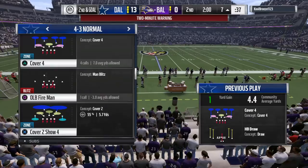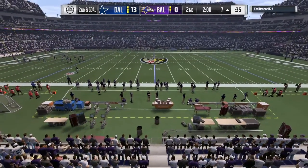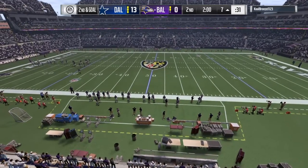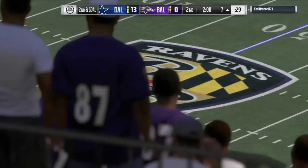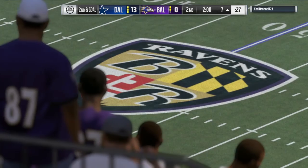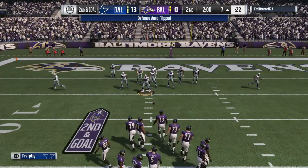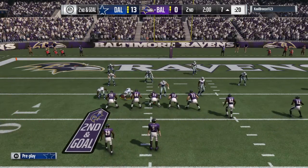Two minutes to go here in the first half. We're back to Baltimore after this. Long drive. The defense just cannot seem to catch a break and get off the field.